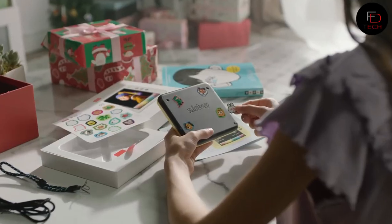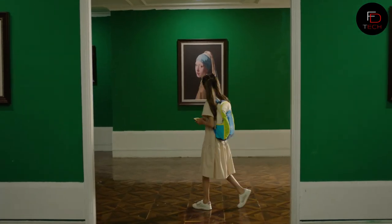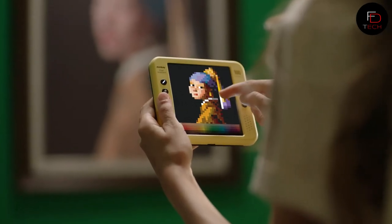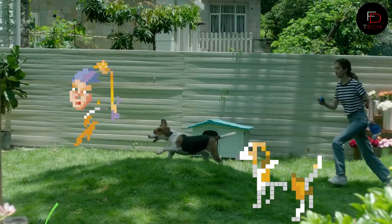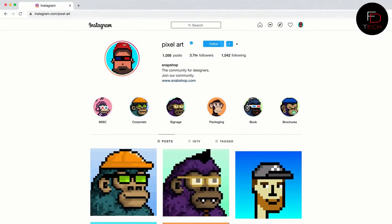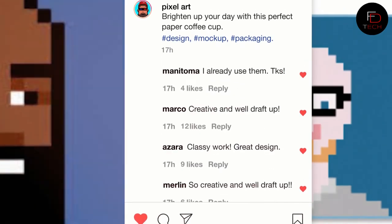Print your Pixel masterpieces and gift them to your friends. Its compact size and responsiveness make your inspiration instantly available. You can save up to 3,000 drawing steps, relive the process in the artboard, and share within the exclusive app. You can also share your Pixel art creations and drawing process online with everyone.